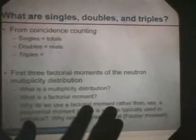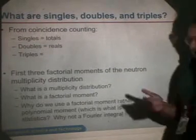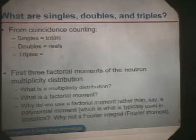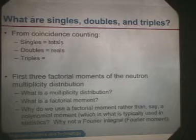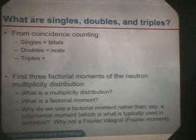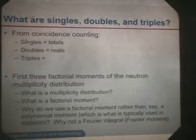Last subject. And this is leading into, this is actually the part that I enjoy the most. This is leading into the second lecture. And in some measures, this part of the discussion is personal for me because it represents my own intellectual struggle of figuring this out. And the first question I had, when we talked about multiplicity counting, is what is a single, double, or triple?